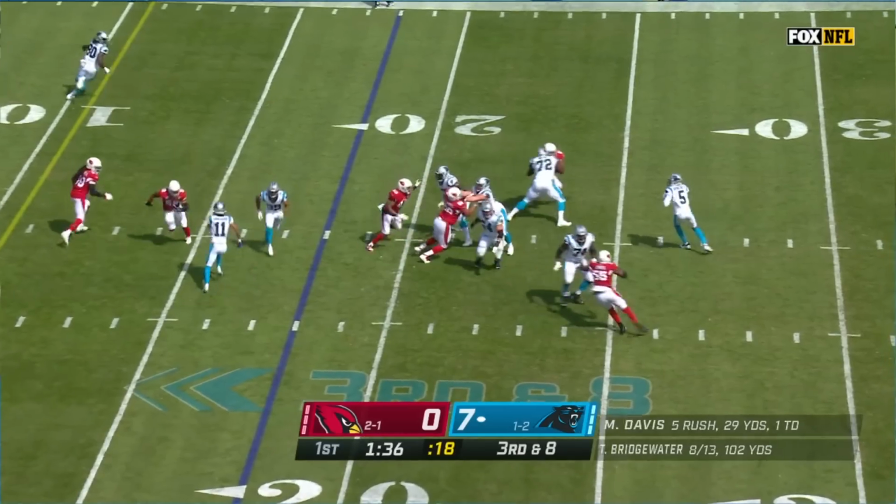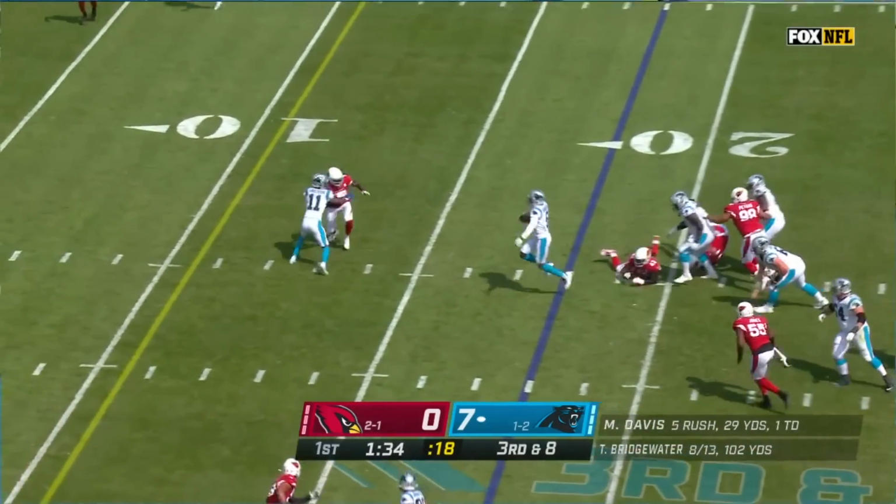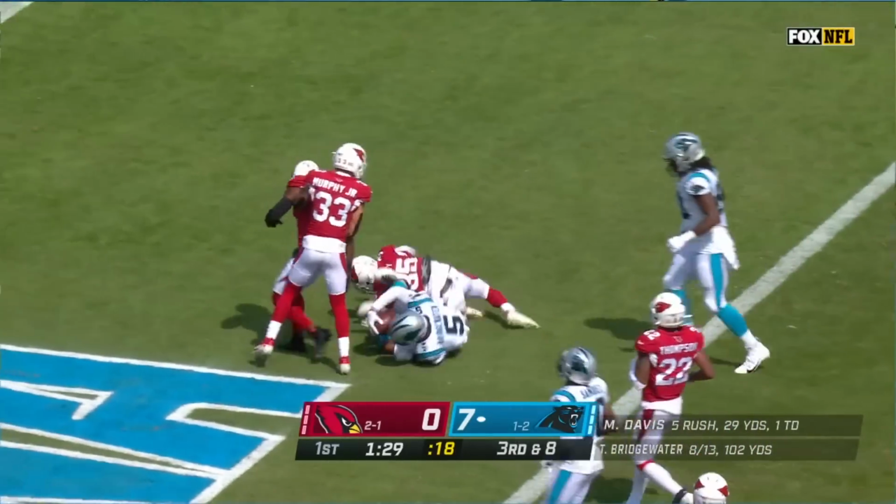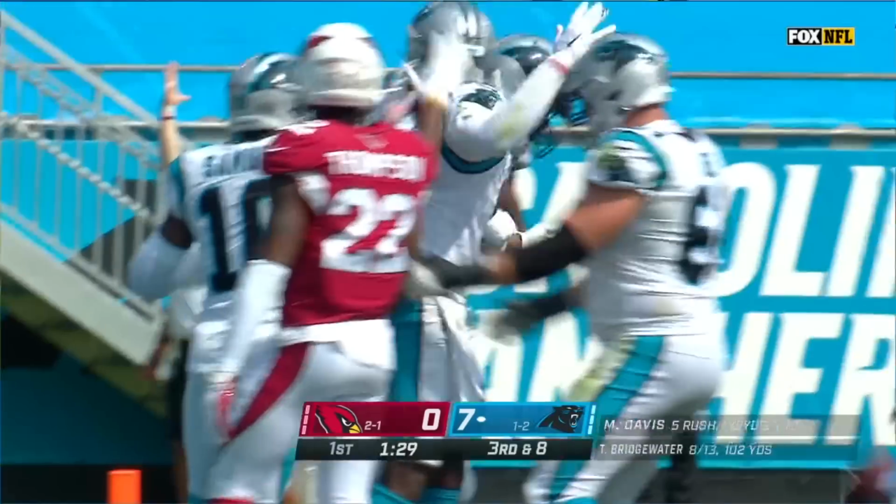On third down, Bridgewater will step up and look to run. Oh, nice move. And another juke for Bridgewater. And Teddy Bridgewater all the way for the touchdown.